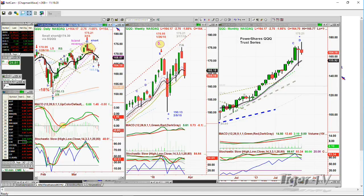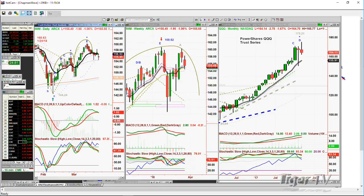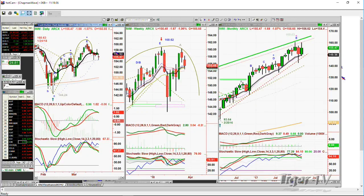So QQQ is down 2.75. I want to go to the IWM. IWM right now down 1.66 at 155.47, under the 9-period exponential moving average. The chart pattern actually is a little better than the others, but I've got to watch the IWM, the Russell 2000, really closely. Monthly chart's still pretty darn good. Weekly chart actually is also still pretty good. So Russell holding a little better, in my opinion, just technically. That's all. Doesn't mean to say it's not going to go down further.